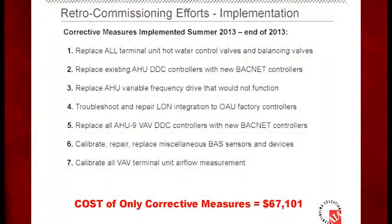So corrective measures. We came out of this with corrective measures, and then also some energy conservation opportunities. For the corrective measures, we just went through and fixed all these things we found. We replaced all the terminal hot water control valves, and we put automatic flow control valves on the terminal units so they couldn't be unbalanced later on, and we could actually have our flows whenever the system was at something other than 100%.